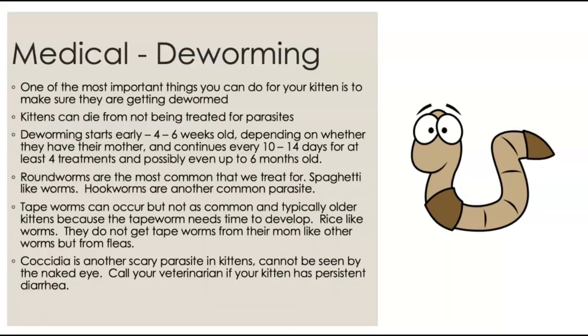Deworming. I think this is one of the most important things you can do for your kitten is just make sure that they're getting dewormed. Pretty much all kittens have some type of parasite. They get it from their moms when they're born, just from drinking the milk. But they can die from not being treated for parasites. So as soon as we get that kitten, we start deworming them. It starts really early, 4 to 6 weeks, depending on whether they have their mom or not. And it continues every 10 to 14 days for at least 4 treatments and possibly even up to 6 months. We want to make sure those little creatures are out of their body.